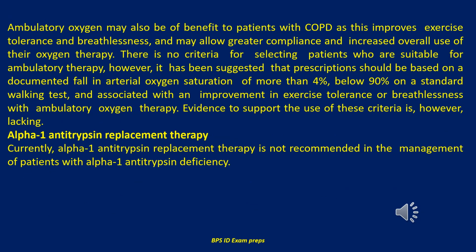Ambulatory oxygen may also be of benefit to patients with COPD as this improves exercise tolerance and breathlessness, and may allow greater compliance and increased overall use of their oxygen therapy. There is no criteria for selecting patients who are suitable for ambulatory therapy. However, it has been suggested that prescriptions should be based on a documented fall in arterial oxygen saturation of more than 4%, below 90% on a standard walking test, and associated with an improvement in exercise tolerance or breathlessness with ambulatory oxygen therapy. Evidence to support the use of these criteria is, however, lacking.